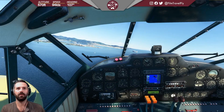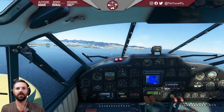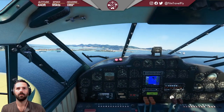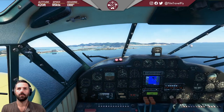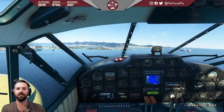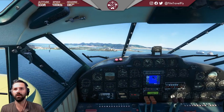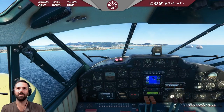We got the mail. We got the packages. Getting a little slow here. I'm going to give it some power. You're going to want to try to wheel land this airplane instead of stall, which I prefer wheel landings in real life, if that's what you want to call them, wheel landings. Going right over the sailboat.